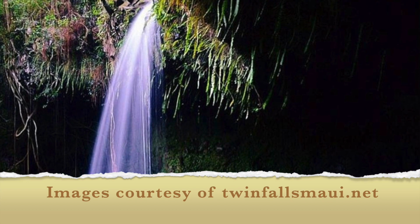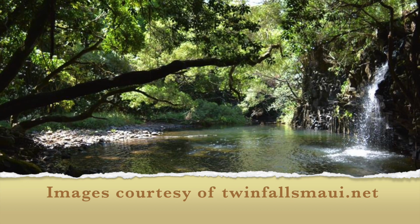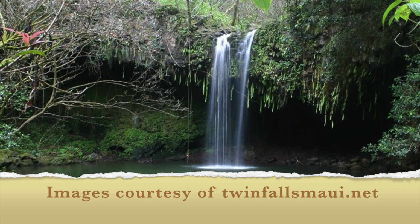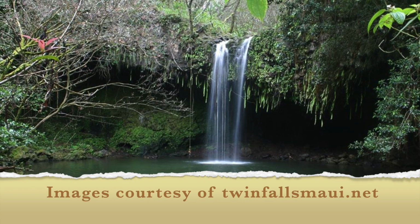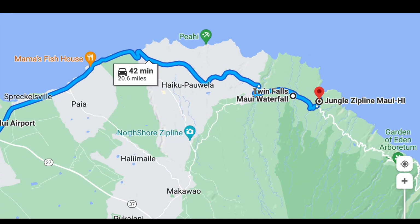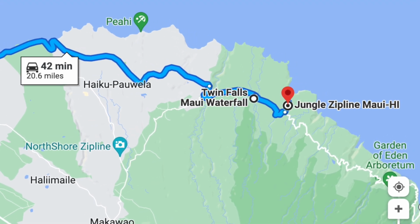And there's an upper falls, and the upper falls is a little over a mile. It can be slippery, especially if it's been raining, but it is a pretty set of falls, and it might be something your kids enjoy. And then across the highway are a set of zip lines, called the Jungle Zipline Maui.